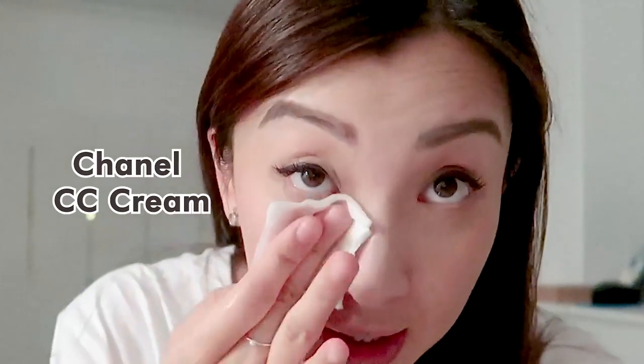As you can see, it covers pretty well because the skin underneath is really red. I'm just really sensitive recently. Oh, it feels good to be clean of makeup. Really not a big fan of makeup recently. Just want to be barefaced, you know? You know what I'm saying?